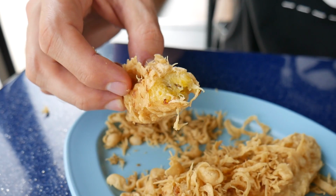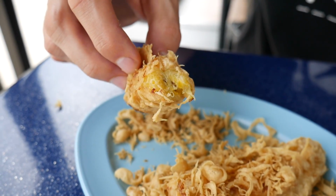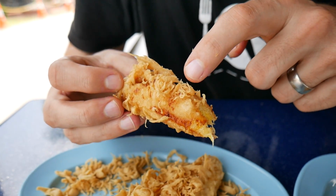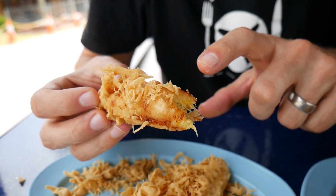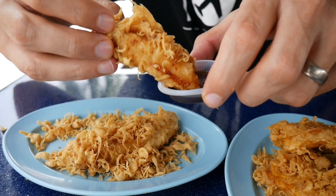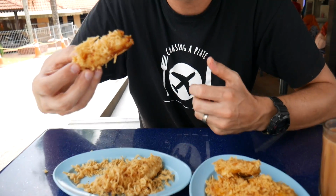The banana. It's gone all like dark yellow and sweet because it's been cooked. The outside's kind of, this part of the batter's a little bit soft, and this part of the batter's really crispy, but it's very dry. It's not oily at all. And then the sauce is spicy. It's much more spicy than I expected. It's got a sweetness, but a spice. Let's have some more.